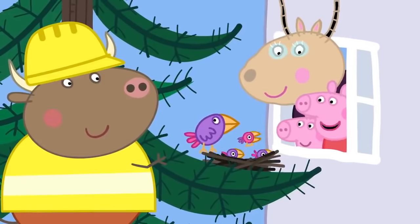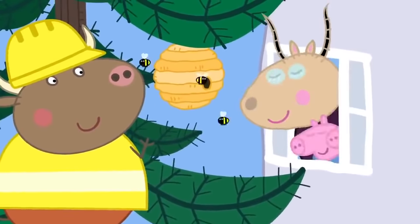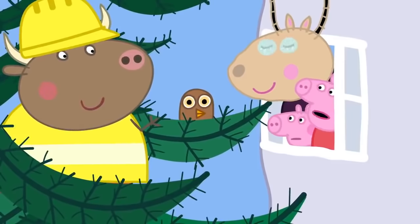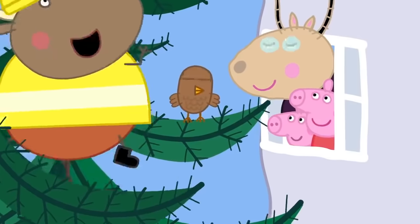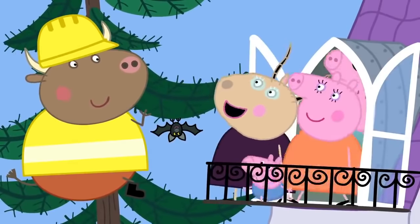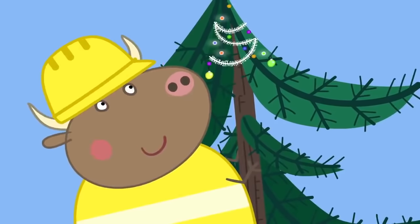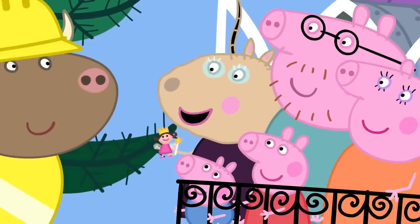Ooh, lovely birdies. I think there's something else higher up the tree. Look what's here. Buzzy bees. Let's see what else there is. I say, look at this! It's an owl! Oh, I think I see something else. Onward and upward. Aha! You've got bats, Madame Gazelle! Ah, my friends, the bats. They remind me of the old country. And what's this? My Christmas decorations! And a fairy! That is the fairy I put on the little tree all those years ago.